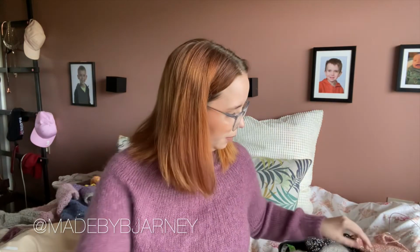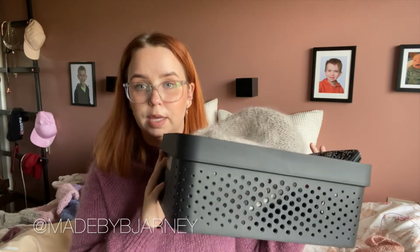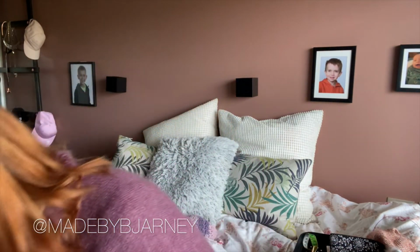So I think that's all for my yarn, but I'm gonna show you what I bought in Rúmfattalagerinn to organize my yarn stash. So I have this basket which has my WIPs in it, so the things that I want to be actively knitting or crocheting on. And I have this makeup bag that has my needles and measuring tape and what I need for when I'm knitting or crochet.